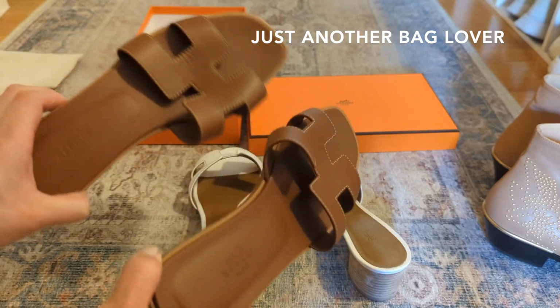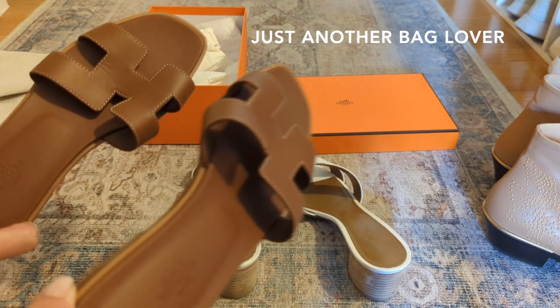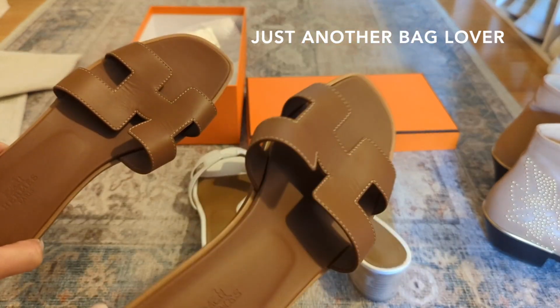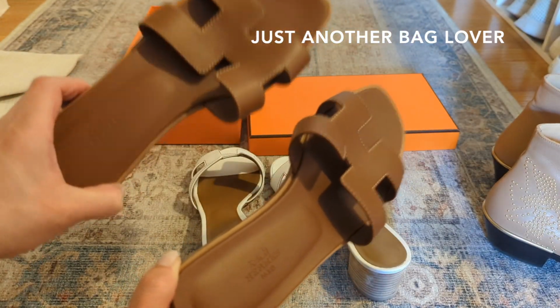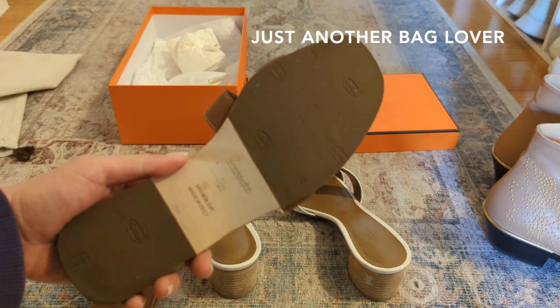We are now moving into Hermes, and so I picked up both these pairs at the same time in Hawaii in September of last year. And here are the orans in gold, and I do really, really love these. I haven't worn them a ton.